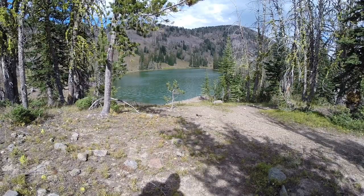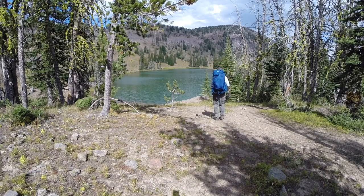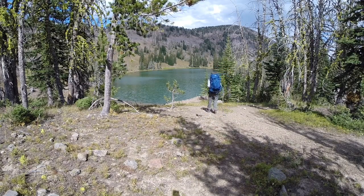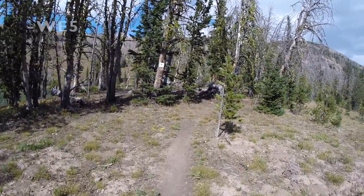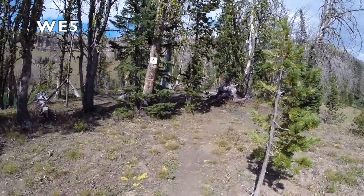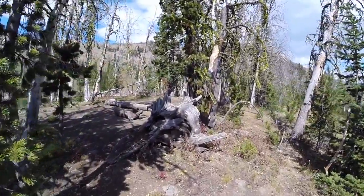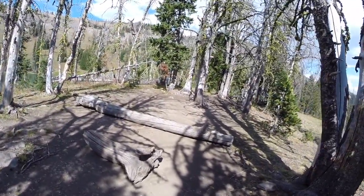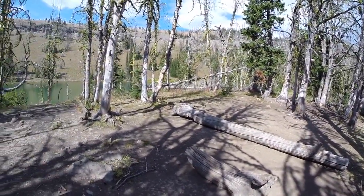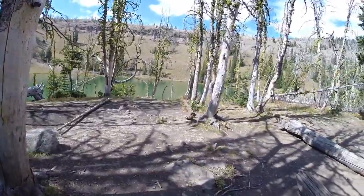Here we are at Shelf Lake. Very nice lake. Bigger than I expected. Here's my campsite, WE5. Really nice campsite.